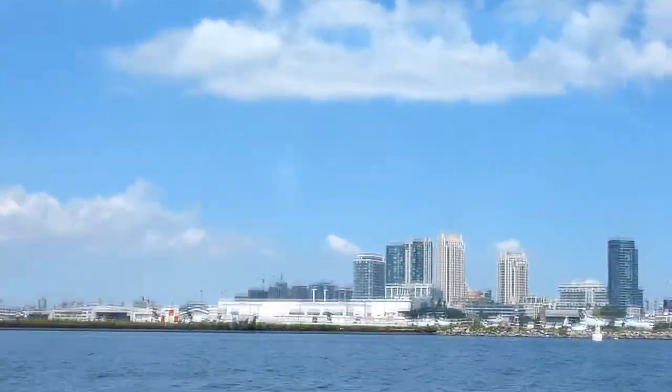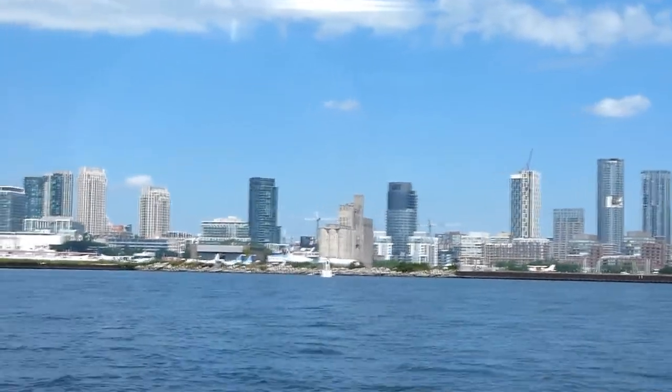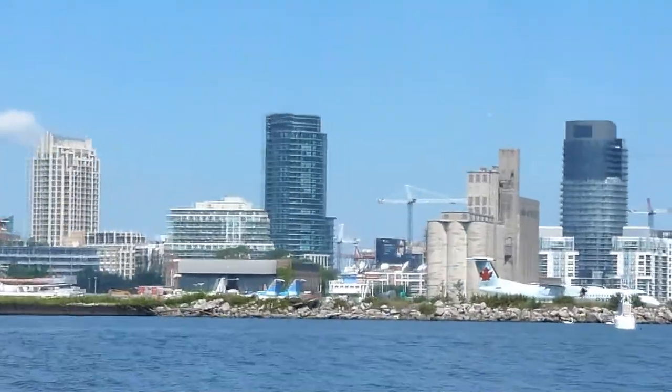Yeah, propellers. There are no jumbo jets here. The runway is extremely short. And it's surrounded by water, so there's not much room for forgiveness if you mess up the landing.